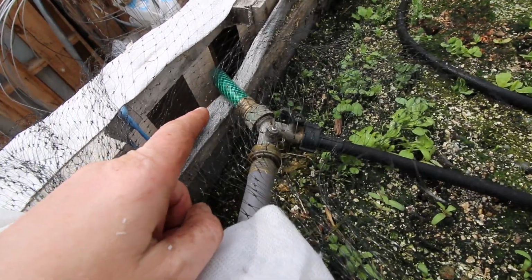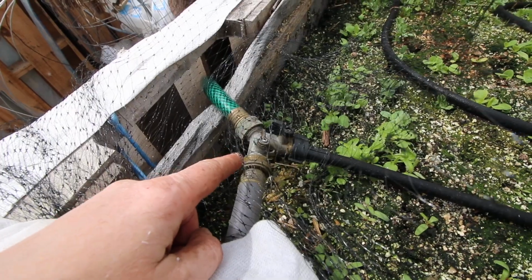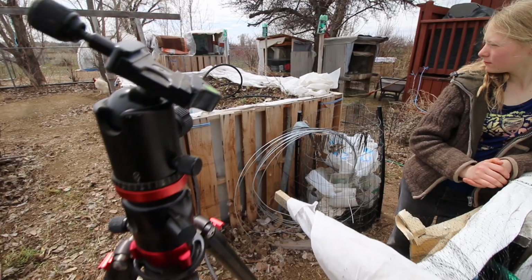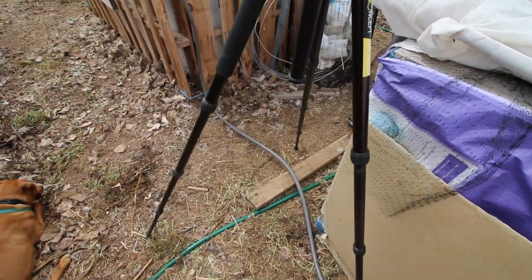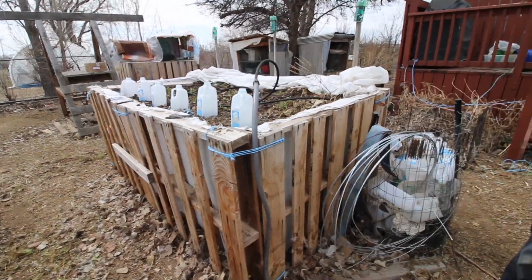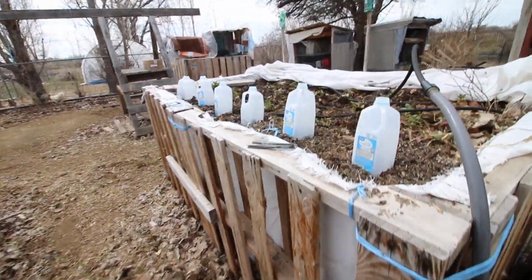So the green hose is the main hose that's coming off the pump. This hose is going to go from this splicer to the next bed and water that bed too. So they'll both be watered at the same time. I try to keep the solid hoses out of the way of the path because if people trip on them, they'll jerk the soaker hose and then it won't work anymore. It can break the soaker hose. But at the very least it'll shift it.